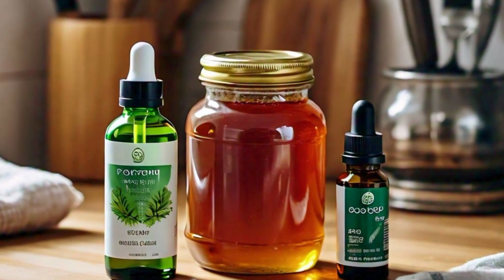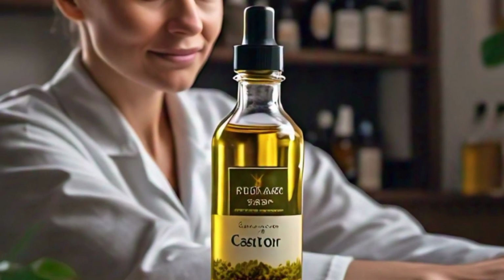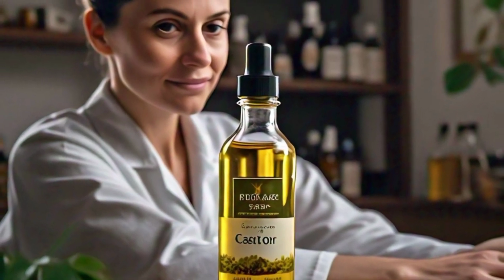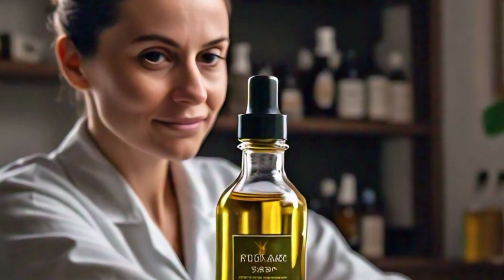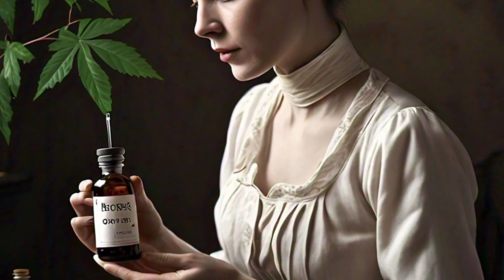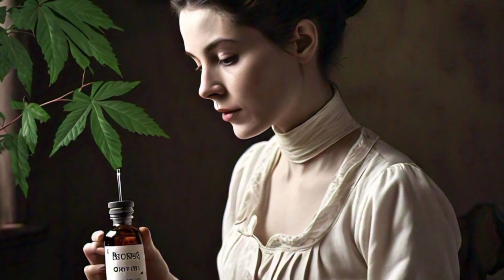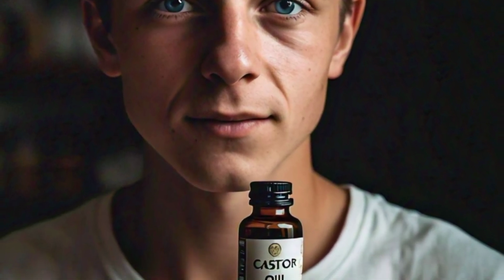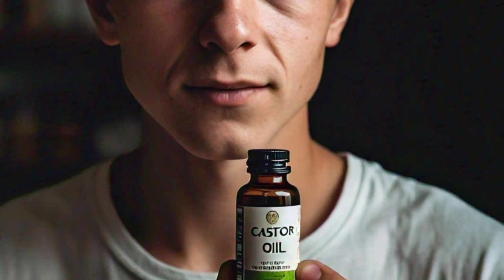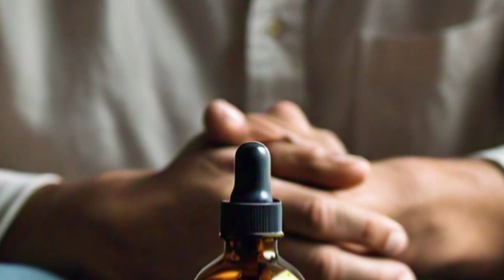Watch for reactions. If you notice any discomfort, redness, or itching after using castor oil, discontinue use immediately. You could have a sensitivity or allergy to the oil. If symptoms persist, consult a healthcare professional. Protect your clothes and furniture. Castor oil can be quite thick and may stain fabrics. To avoid this, consider covering areas where you've applied the oil with a towel or cloth, especially before going to bed, to protect your sheets and clothing from unwanted stains.